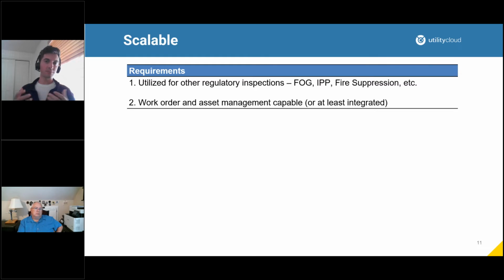Certainly there's a cost benefit to spreading that across the organization, but there's also just having a single source of truth internally for where people can look to get the right data.